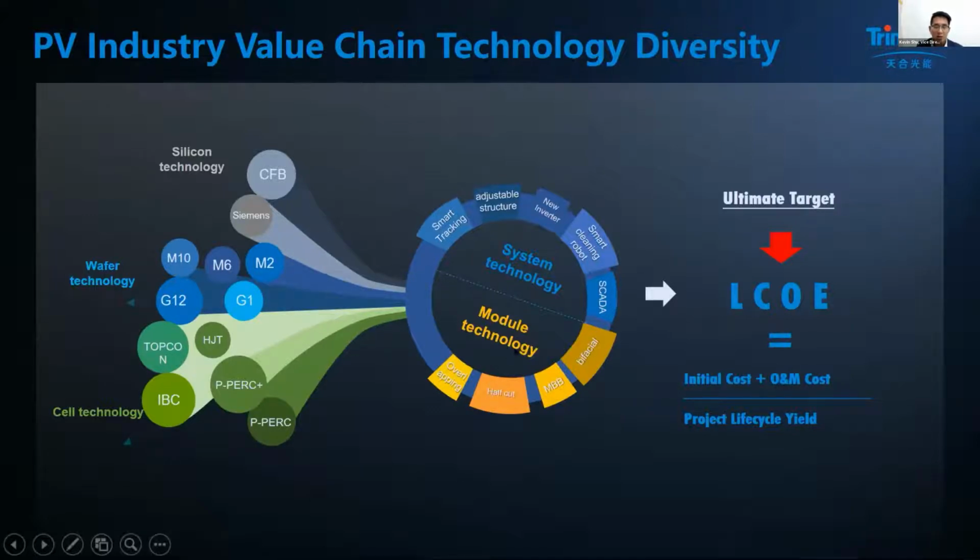But now, when we develop module technology, we take it as not only encapsulation, but also integrating the different technologies from the silicon wafer, cells and modules together, then making the product. So in short, before we only did the encapsulation, but now we are doing the integration. Take this view to the system side. It's very similar. So now we are doing the TrinaTracker.